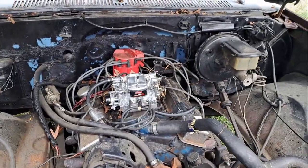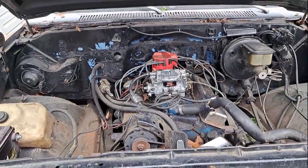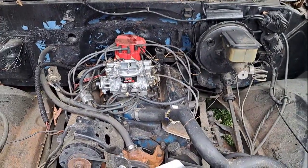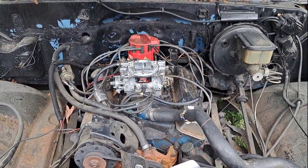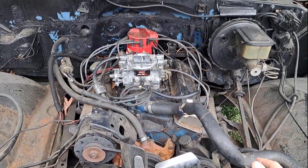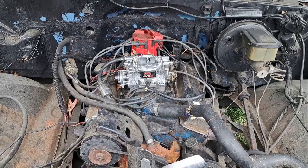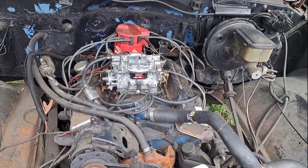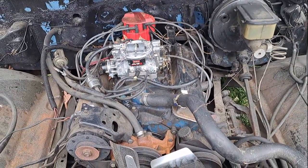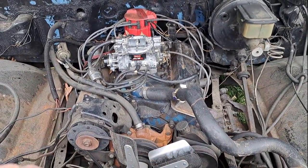Now, when we got there to look at the truck, the guy that we got it from said he thought the motor was locked up or no good, because when they put power to it, it did nothing. He said the starter wouldn't do anything. Well, first thing I did when I got it here, put my battery in it.